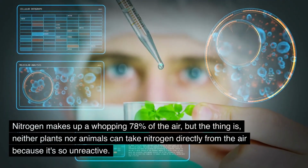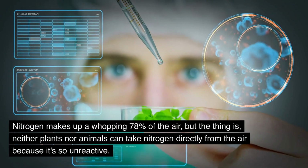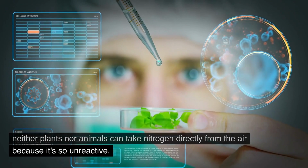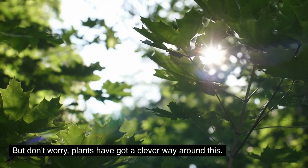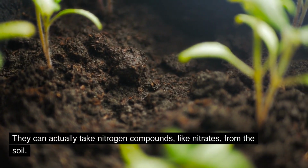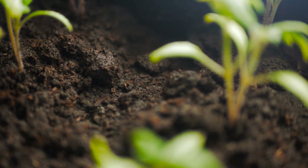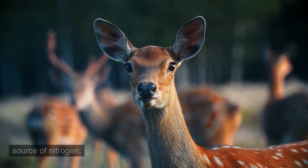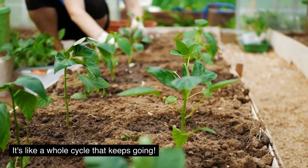Nitrogen makes up a whopping 78% of the air, but the thing is, neither plants nor animals can take nitrogen directly from the air because it's so unreactive. But don't worry, plants have got a clever way around this. They can actually take nitrogen compounds, like nitrates, from the soil. And then, animals eat these plants, which provides them with a source of nitrogen. It's like a whole cycle that keeps going.